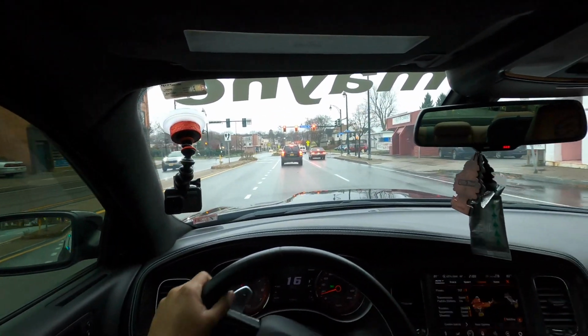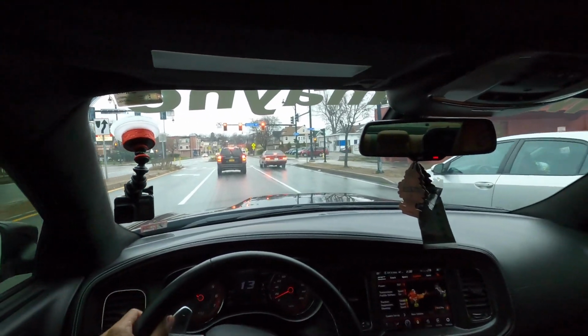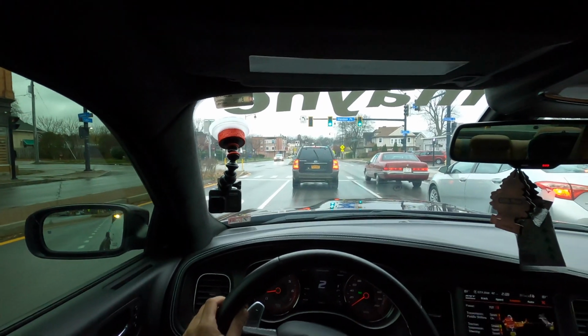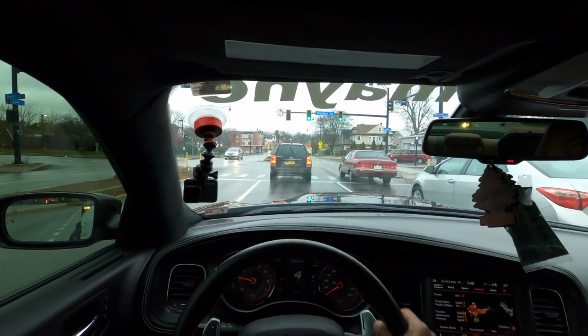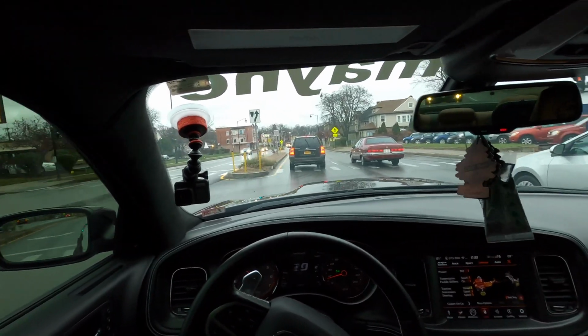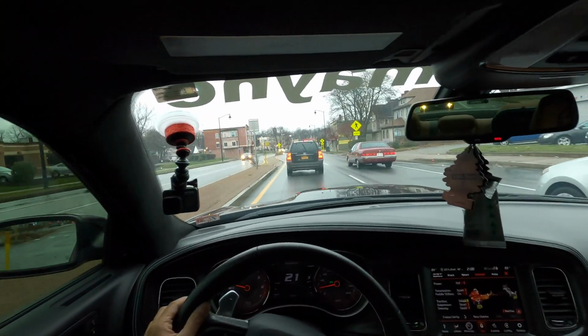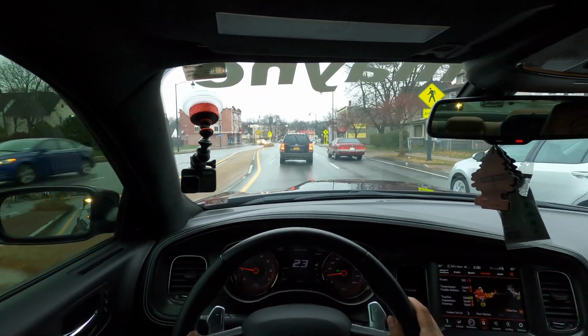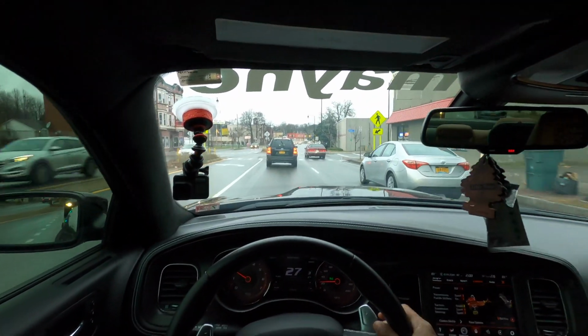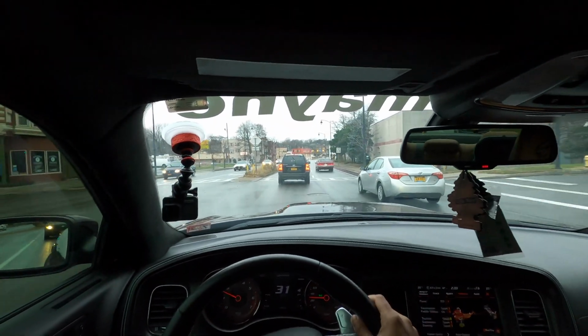Oh my God. Yo, I'm not gonna lie to y'all, I might be, hold on, I don't know. That can't be right. I'm not gonna lie to y'all, the handling is way better than those stock Pirellis. Look how easily the car just, oh my, wait, how can snow tires have better handling than performance tires? That makes no sense.